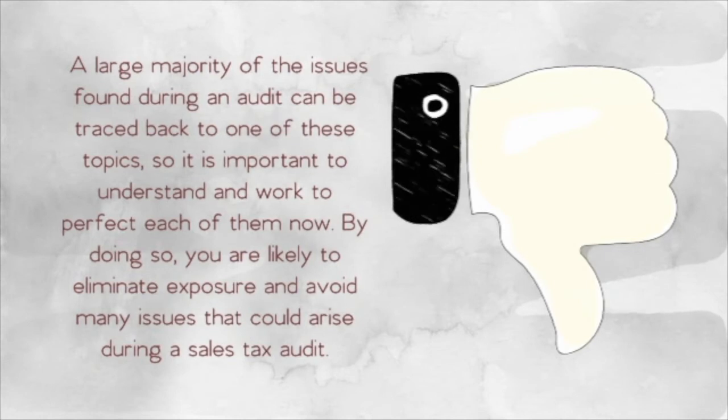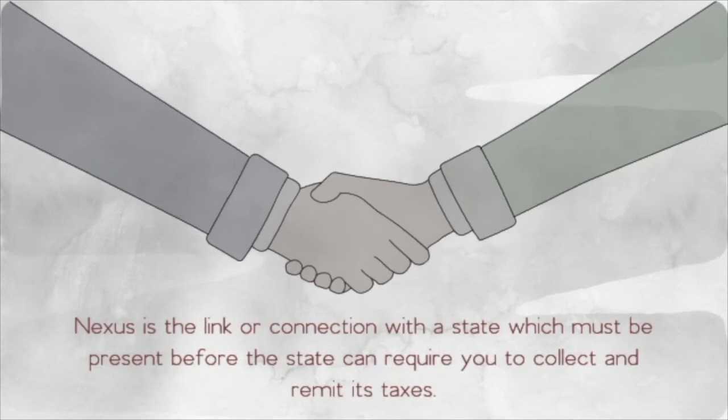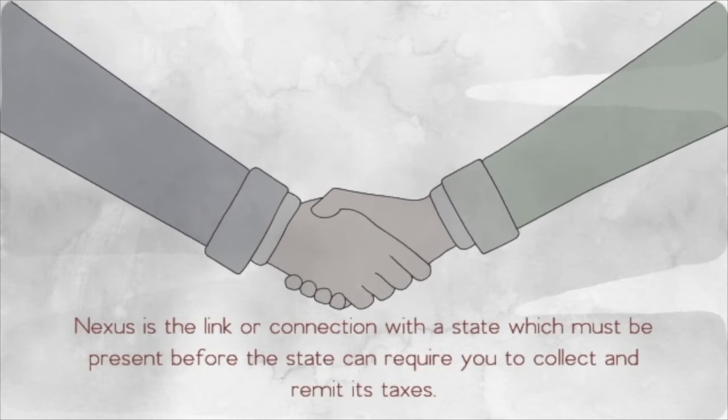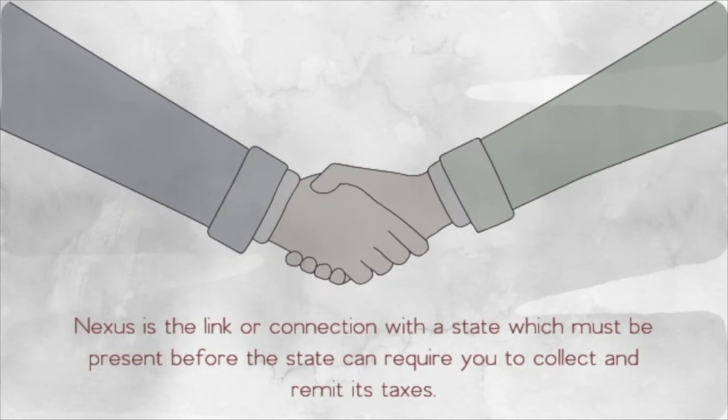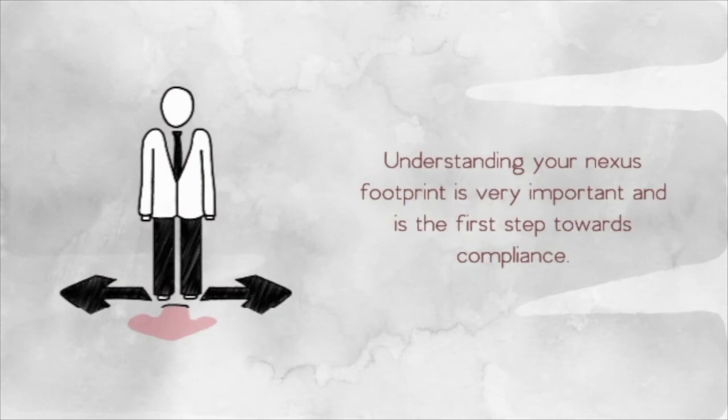By doing so, you are likely to eliminate exposure and avoid many issues that could arise during a sales tax audit. Of these topics, Nexus is arguably the most important. Nexus is the link or connection with the state, which must be present before the state can require you to collect and remit its taxes. If you have this link or connection with the state, then you may be required to collect and remit the state's taxes dependent upon other factors, such as taxability. Understanding your Nexus footprint is very important and is the first step towards compliance.